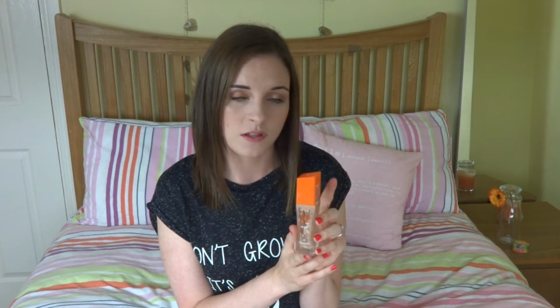But I just love it. It's just one of those foundations that if I open up my foundation drawer, I'm like, oh, which one shall I wear today? This is usually the one I end up reaching for.